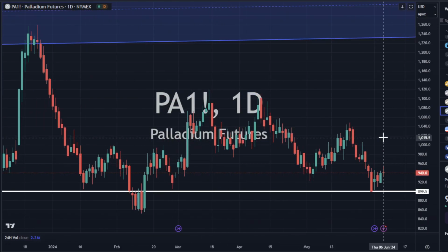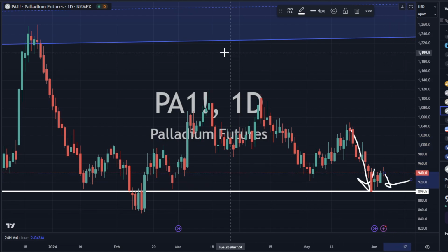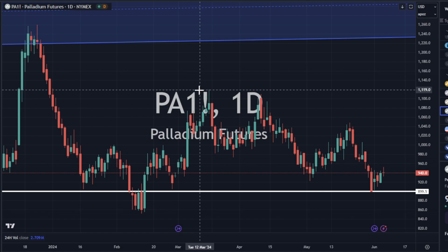And really, that's kind of where we're at. We kind of came down here. We'll see if this support level holds. But I don't expect palladium to outperform platinum and silver given the market conditions. It might after we get a slowdown, but we'll have to see what that looks like and what the inflation looks like and what the housing market does. It's a combination of all those things.